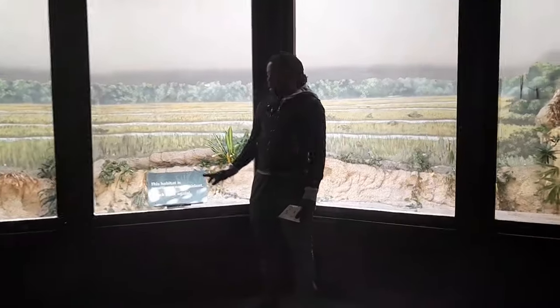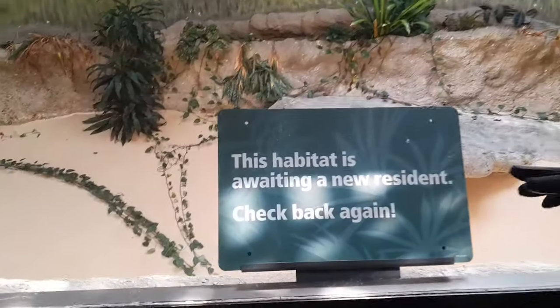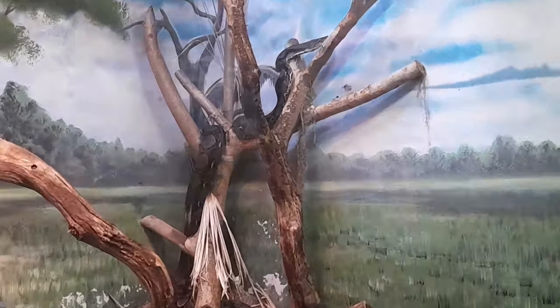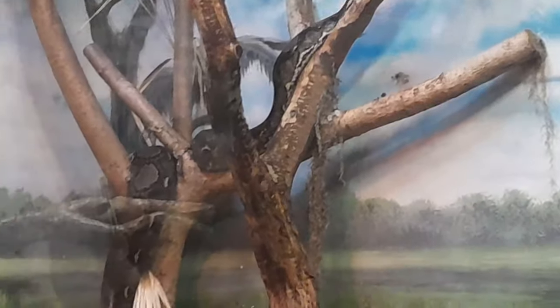What's for rent? Right here. It says waiting for new residents. So if you're interested in renting this space or that space. Horrible. You know what's crazy? This is a python. It's a rock python. It's a reticulated python. That's huge. That thing's big.